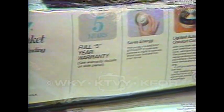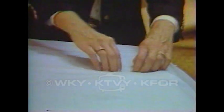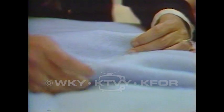The problem is finding out which blankets have the new safety standards. The manufacturers did not mark them. That's so they can sell the ones that they already have in stock. So when you shop for electric blankets, ask the salesperson if you can open the blanket and check for additional thermostats. The old blankets are not categorically unsafe, but the new ones are somewhat safer. I'm Brad Edwards in your corner.